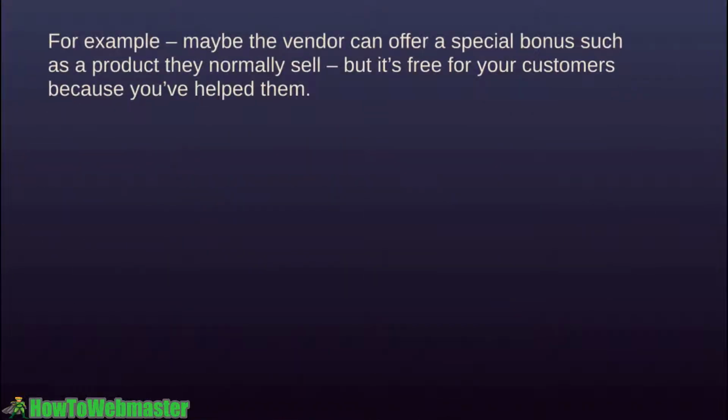So for example, maybe the vendor can offer a special bonus such as a product that they normally sell for free for your customers because they know that you're already making sales for them. Naturally, as a vendor, they're going to want to make more sales for you because it makes more sales for them, right? So they know in a way that whatever you're doing traffic wise or conversion wise, it's working. It should be in their best interest to bend over backwards and work with you to help you make as many sales for them, right? So that's why this can move from a short-term strategy to a long-term strategy.